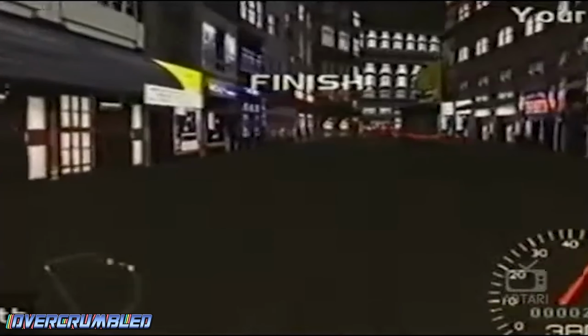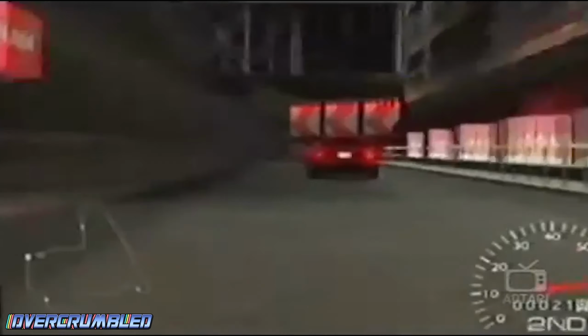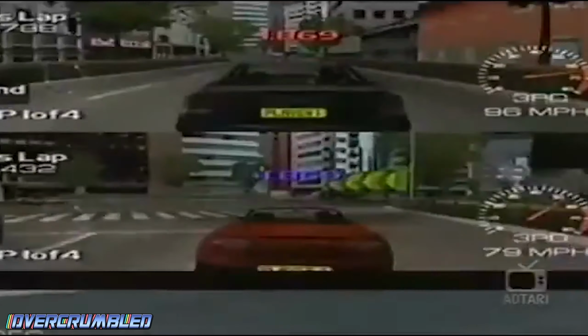I already have this game loose. Just got a loose disc of this. But yeah, I played the shit out of this game. I'm obviously not going to unseal it because it's sealed. I bought it sealed for a reason.